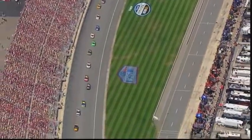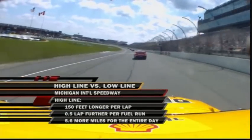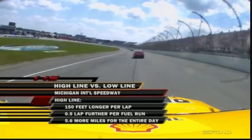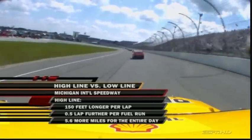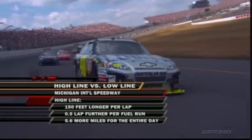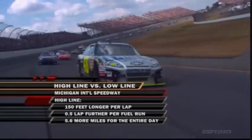Let's talk about the high line versus low line, a very wide racetrack. And Andy, you did a lot of calculations the last few days, showing, I guess, if you run up at the very top of the track, that's a lot of extra distance. Well, it's not as much as I would have thought. I had some engineers working on it. Terry Satchel's one of the guys who used to work for me. He helped me a little bit and talked to Kevin Harvick's engineers to try to come up with some of these calculations. And it's about 150 feet per lap longer.